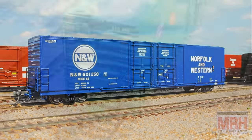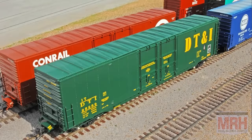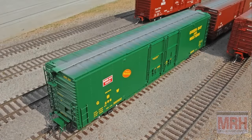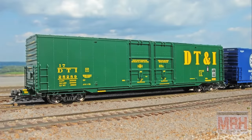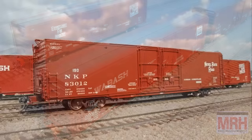And then the later cars had wide wheelbase. So we've modeled both of those, offer both of those. Again, many versions of our products are available. We do them with and without the roof walks on the top, running boards, cut down ladders, cut down brake appliances, the lowered brake wheel. It's the stuff that you like to do when you build your models.